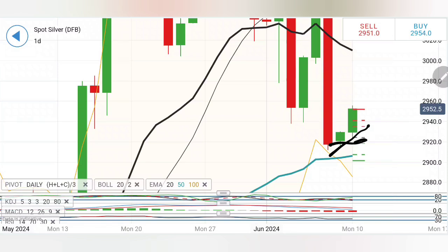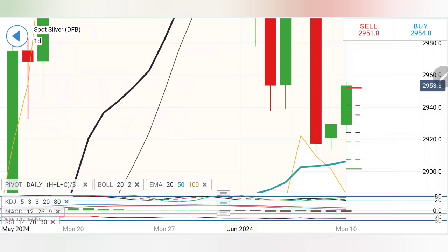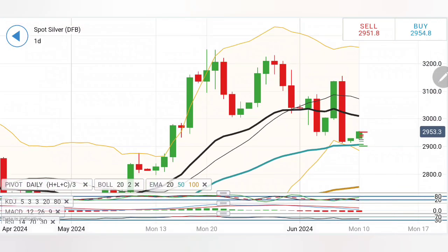We have to now wait for it to drop below 2920 in order to take a selling entry, which will confirm the drop towards $29 levels. And if it drops towards 29, you can say that there is a stronger bearish move awaited in silver. Below 29, we can look forward to 28.75, 28.80 and 28.50, 28.40 levels as the next targets. In fact, $28 levels cannot be denied. But for the day, it appears that there should be a little recovery.